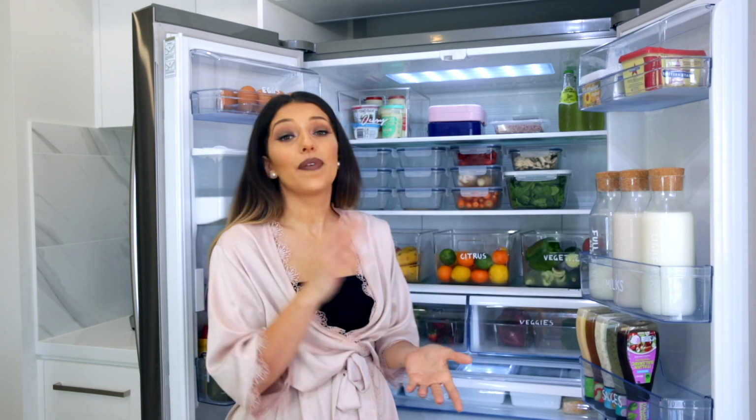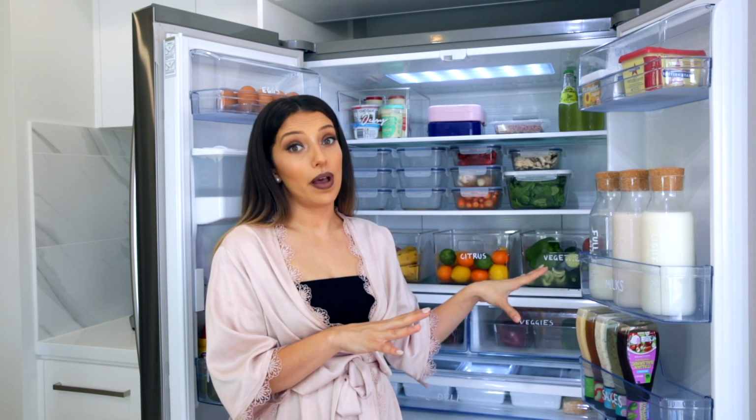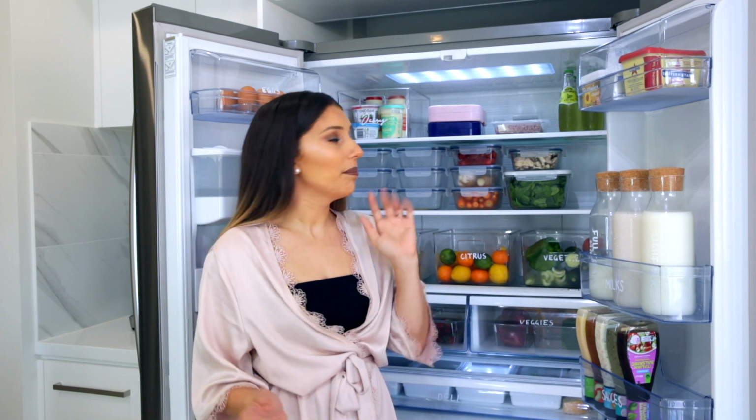I really like their stuff, and I also have bought some of my containers today from Kmart because I really like that store as well. Having said that, a lot of the things that I have bought from Kmart you can just buy at any other store, so bear that in mind.